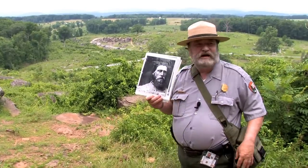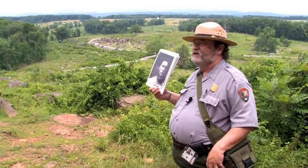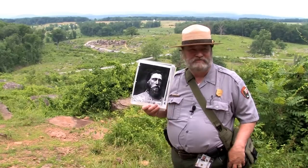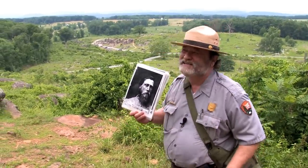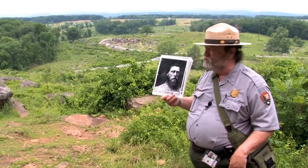John Bell Hood is a guy native of Kentucky, but he claimed Texas when Kentucky did not secede. This guy was very debonair with the women, but he was also fierce on the battlefield. In fact, one guy said you could always see the fire of battle in his eyes. This guy really was one of the great warriors of this great American Civil War.